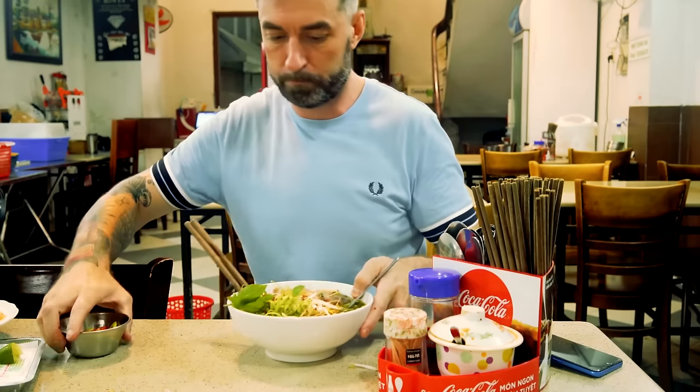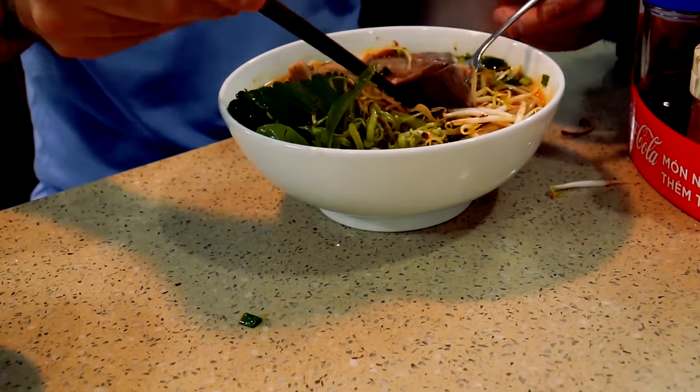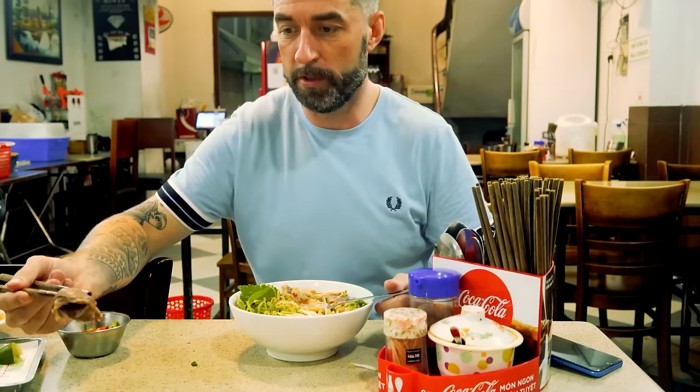Let's go. Bun Bo Hue. Everybody knows the rules. First bite's the one that counts. Gonna start with the beef brisket.